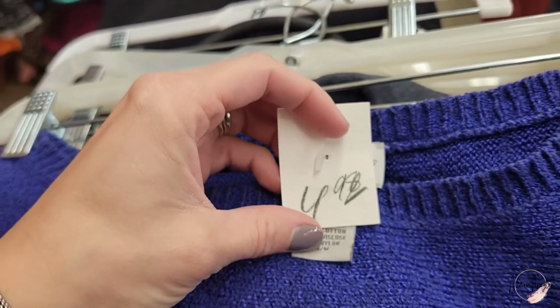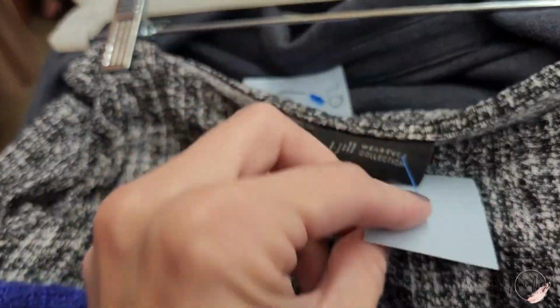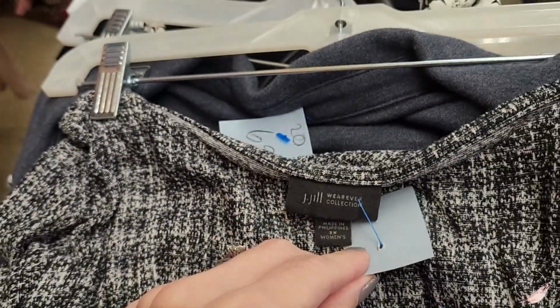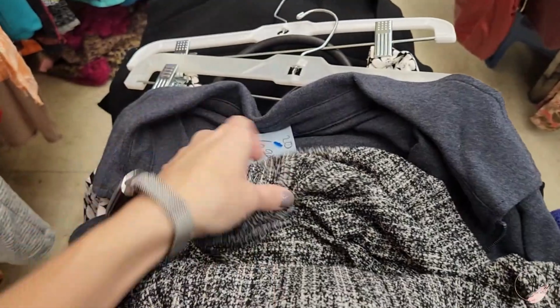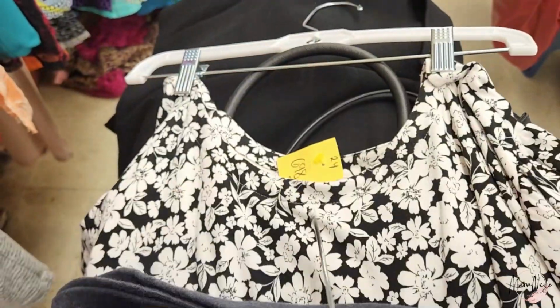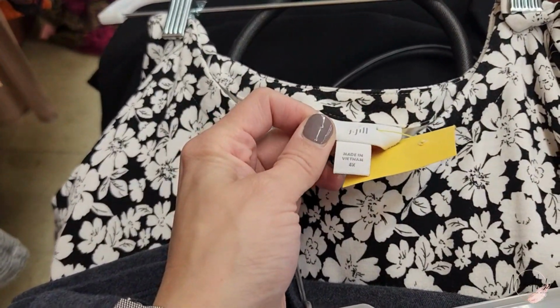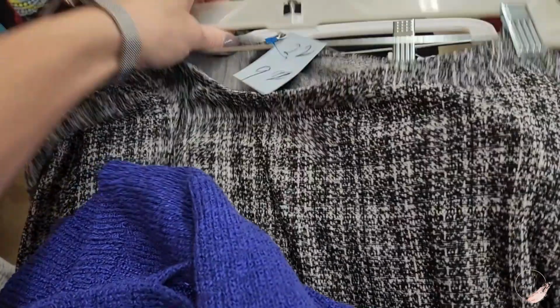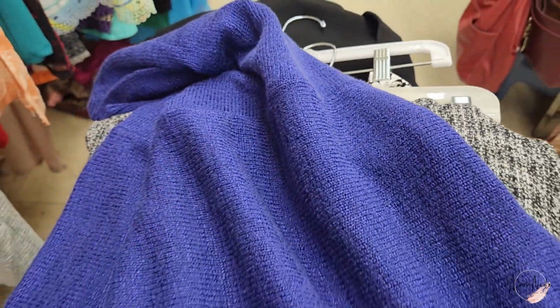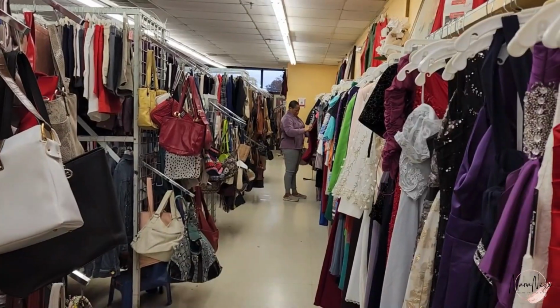I also grabbed the Soft Surroundings knit tunic dress, which was really cozy. I found a bunch of plus size dresses, which was great. This is a J. Jill one. And then behind it, I have another Soft Surroundings piece for $3.50. That was 50% off, as well as another J. Jill. These were, I think, 4X. One of them was a 2X. And I love, of course, having all sizes in my closet. So I was excited to grab those, but my cart is overflowing.